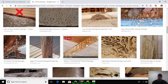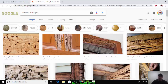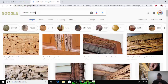Now, once they've reached the top of a ceiling or something, if you see little exit holes in drywall where they're actually coming out, let's see if I can get a picture of that. It's called a termite castle. And that actually is a good indication that they've been there for a while.